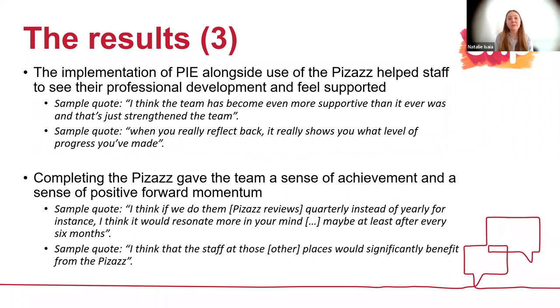And then the final two sets of themes that my trainee had, one was around the PIZAZZ itself helping staff to see their professional development and feel supported. So this was around high end PIZAZZ. So me being there, but also just working the strengths-based way within the team, they were very, very supportive of each other, and that helped get them through the difficult times.